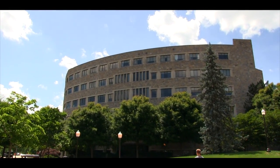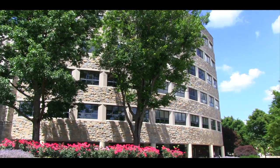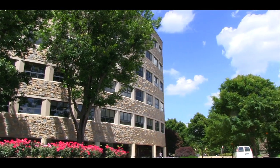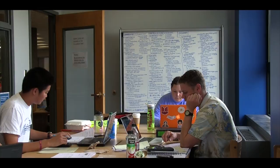The library's changing, and it's changing to meet the evolving needs of 21st century students. We are reimagining our spaces to enable students to collaborate, create, and make an impact on the world.